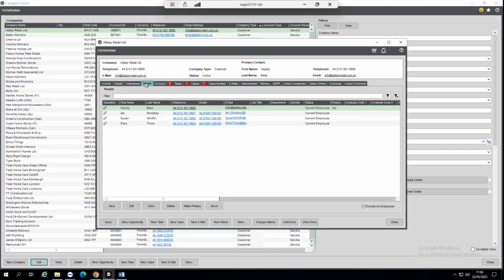Likewise, if I go to people, I can see all my primary contacts at this account, along with their telephone number, mobile, email, whatever else I have. And again, as you can see from the buttons here, I can edit, add new records, etc., or delete them, again if I have permission.